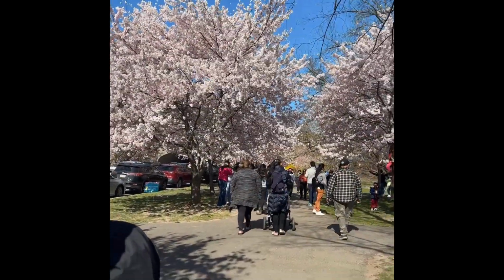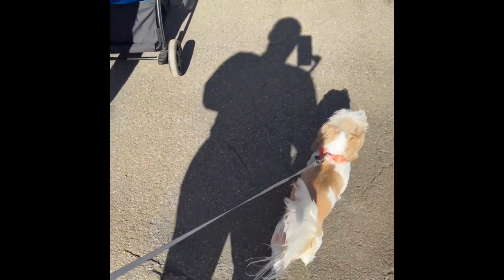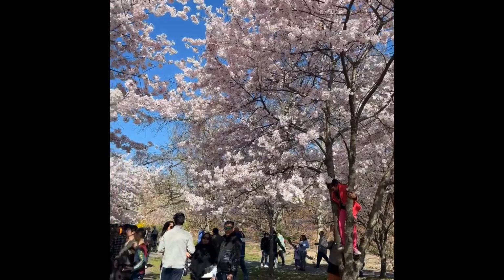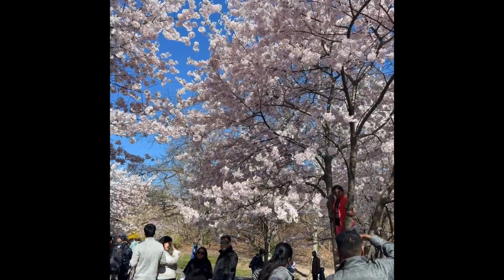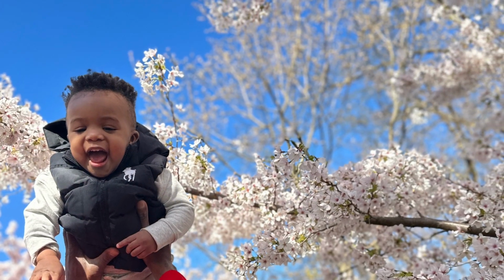So off we go to the Cherry Blossom Festival. Oh, it was such a nice day, but it was colder than I thought. There were so many people there. We took the dog. She was a little antsy because she doesn't like a lot of people, but so many people brought their dog, so I think it was good. She got some exercise, and it's just so beautiful. This shot was just so beautiful for me. These trees are it. And of course, this little guy had a wonderful time.